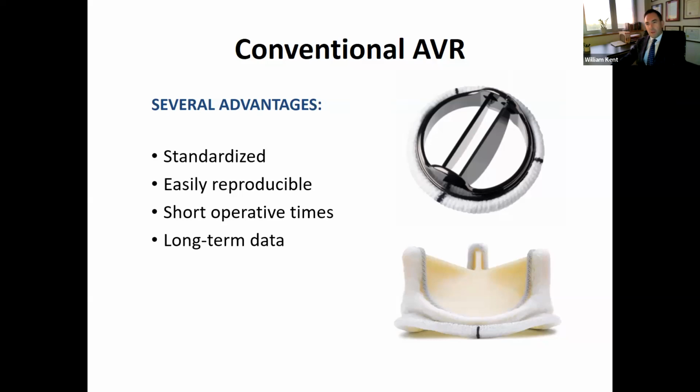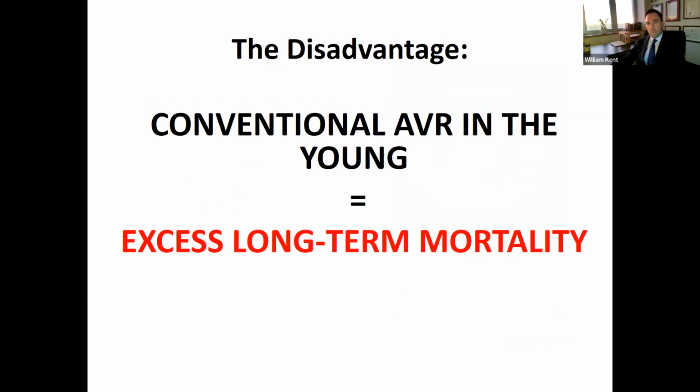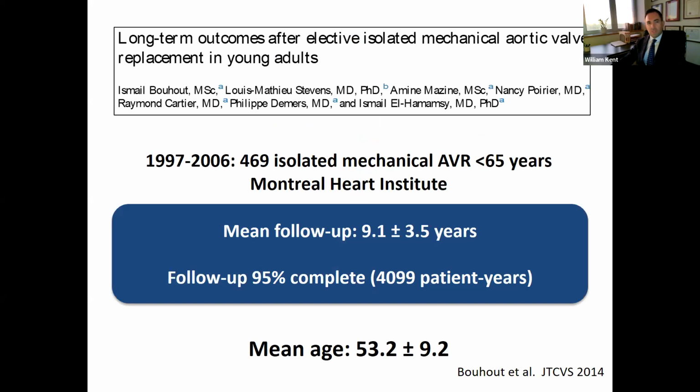As someone who has a bias in minimally invasive surgery, the other advantage to me is that aortic valve replacement can be done in a minimally invasive way through a mini thoracotomy incision. So all those are advantages of conventional AVR. However, we have to look at these advantages and disadvantages relative to patient age. And there's one big disadvantage to conventional AVR, and that is associated with long-term mortality. It is a lot of years that young patients have to have a prosthetic valve, and there are consequences to that, most importantly, mortality. So let's look at that.